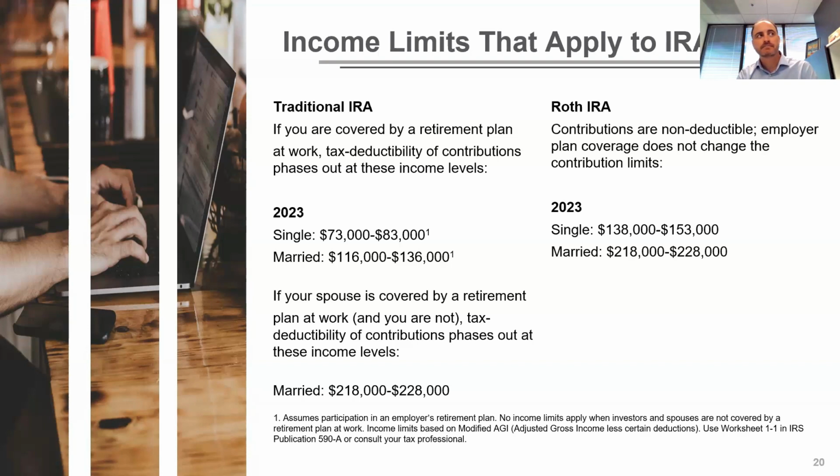Yeah. And today, CD rates, you can get 5.5% instead of 0.95%. So yeah, it's specific to your situation. Give us a call. We'll talk about it.